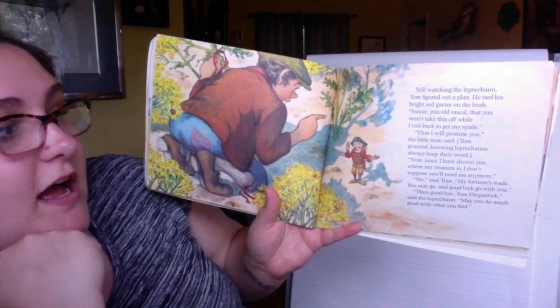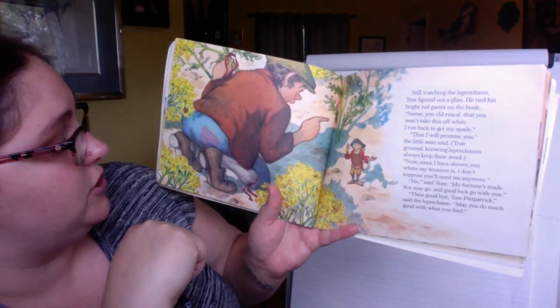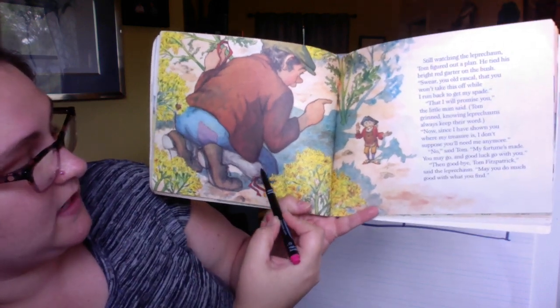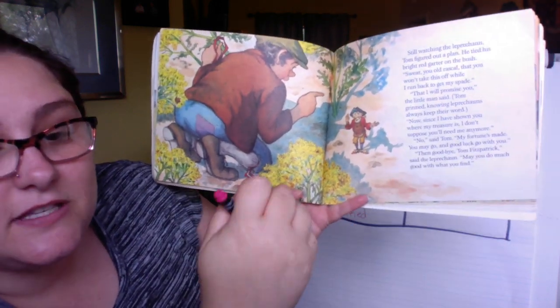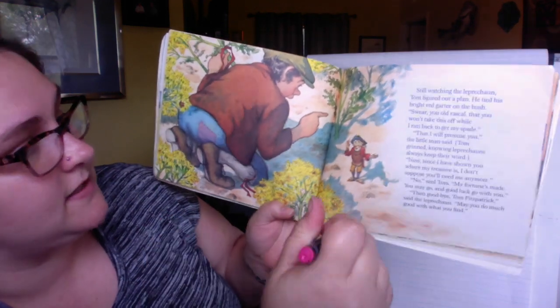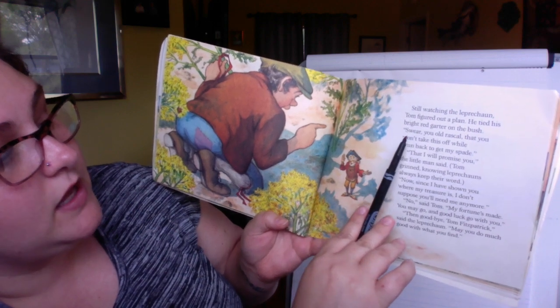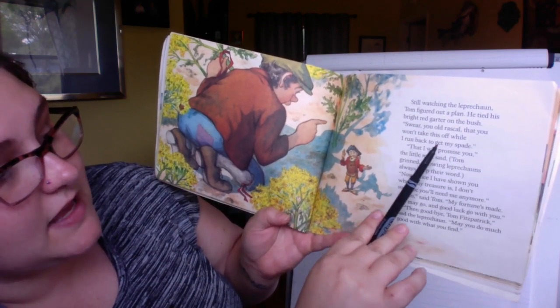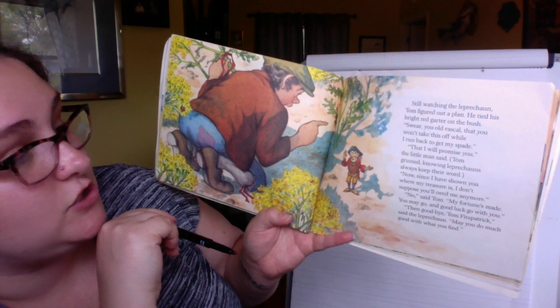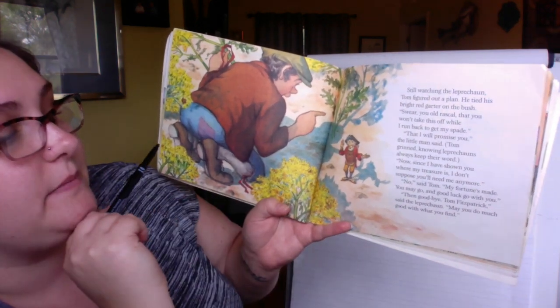Still watching the leprechaun, Tom figured out a plan. He tied his bright red garter on the bush. See, the garter's around the top of his socks. They didn't used to have the stretchy stuff in their socks, so they tied ribbon around the top to keep their socks up. So he tied his bright red garter on the bush. "Swear, you old rascal, that you won't take this off while I run back to get my spade," or his shovel. "That, I will promise you," the little man said.